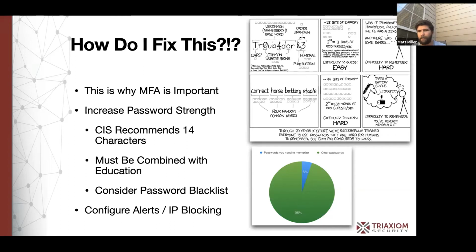Lastly, configure alerts and IP blocking. So what we have seen is that you can throttle the login attempts for things like Office 365, such that if one IP address is submitting 5 to 10 attempts in 5 seconds, obviously that's not a valid, legit user case. So you can go ahead and block that IP address.